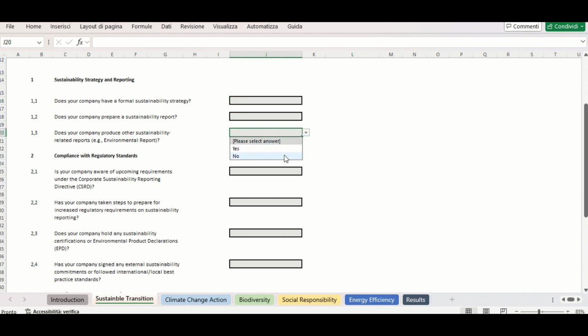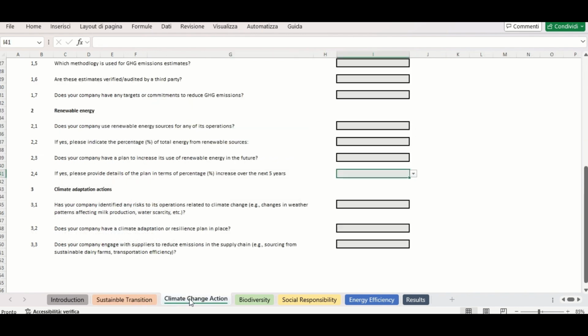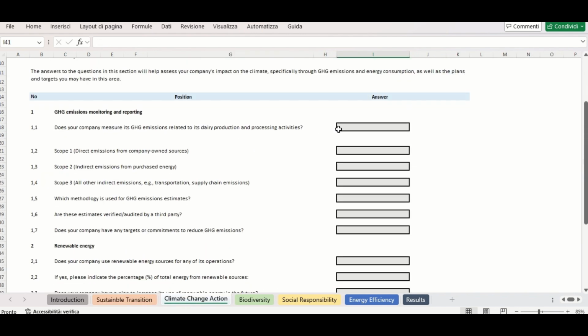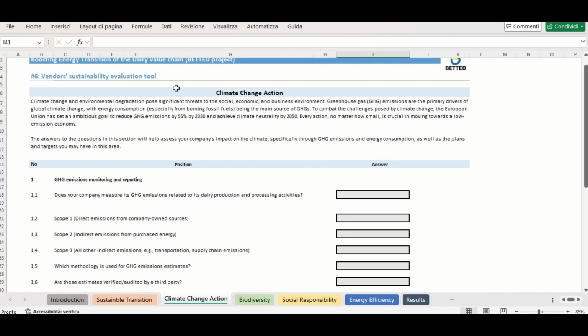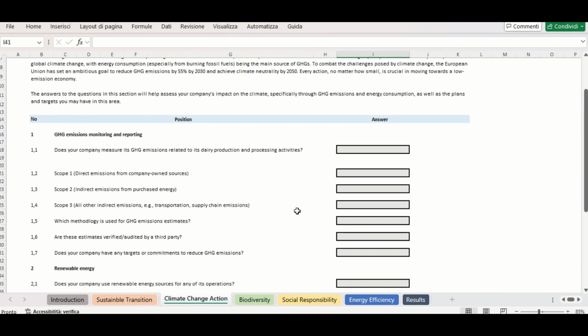The following sheet is on climate change action. Climate change and environmental degradation pose significant threats to the social, economic, and business environment. Greenhouse gas emissions are the primary drivers of global climate change, with energy consumption being the main source of GHGs.